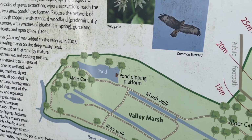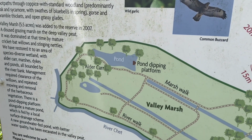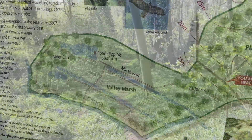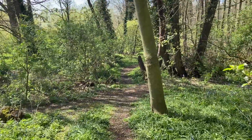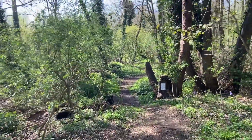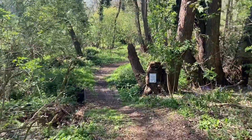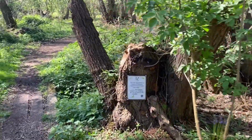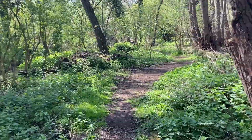Now the Valley Marsh area is actually 5.5 acres, and as I said before, it became part of the reserve in 2007. So to get there, we're just coming down this path and over this little wooden bridge. If you get to the point where you see this little wooden bridge and this welcome sign as well, then you're heading in the right direction.